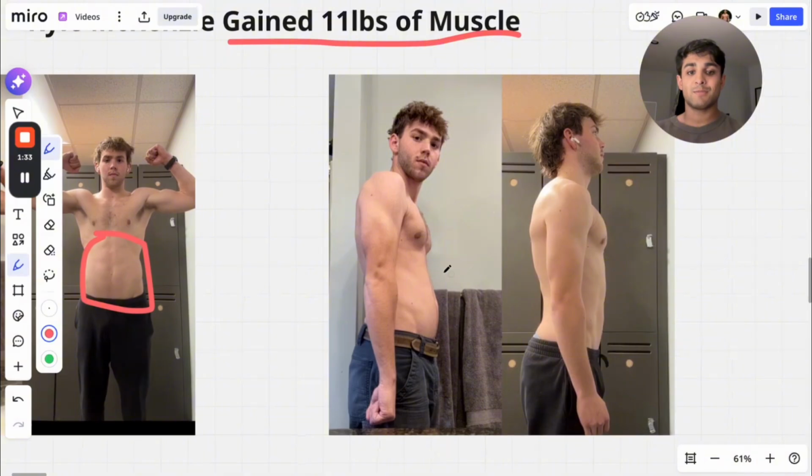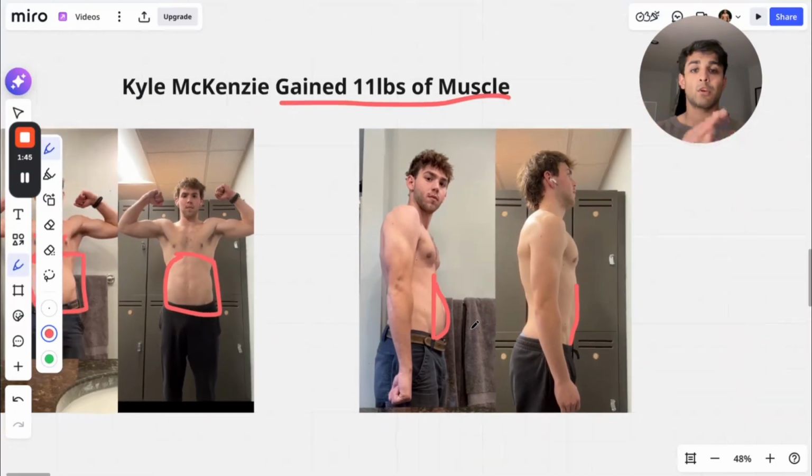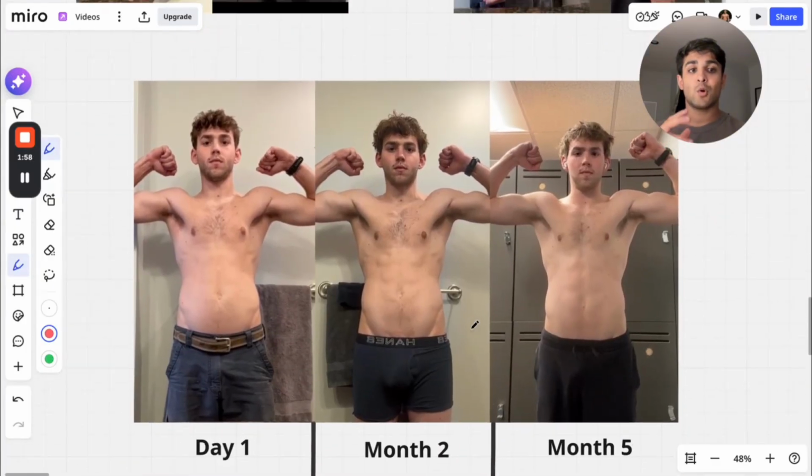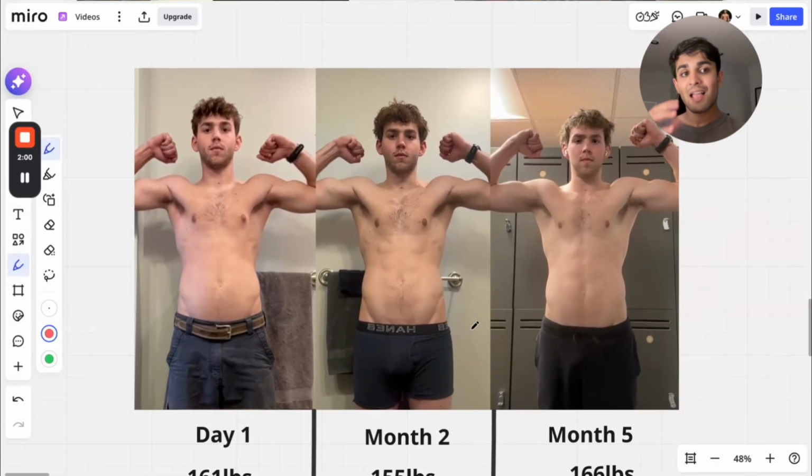Again, look at the difference in this picture. Look at his belly here versus this, just cut. Look at the difference in these lines. It's just insane that he did this while putting on weight. I'm going to show you guys Kyle's exact journey and the specific things we optimized for him to let him have this transformation while being a very busy guy, while training jujitsu and Muay Thai, while working crazy hours.